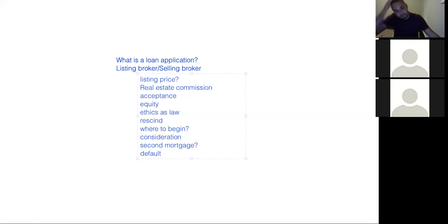Make sense? Yes, sir. Default, very simple. You failed to perform a duty. So when you default on a loan, it's basically because you missed a certain number of payments. That could eventually lead to foreclosure.